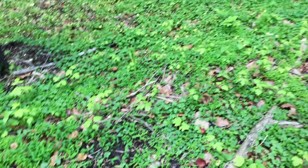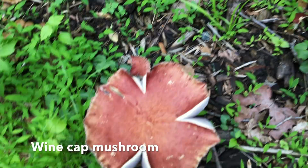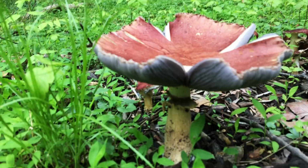I started to notice ovoid mushrooms because of wine cap mushrooms. In Maryland, the wine cap appears in early May, after the morels. I often found them in wood chips and overflow areas along rivers.